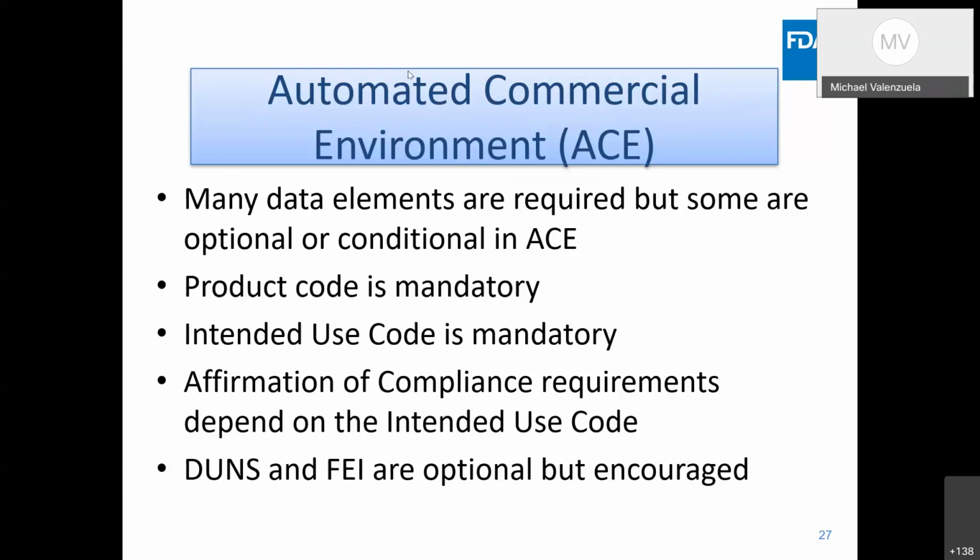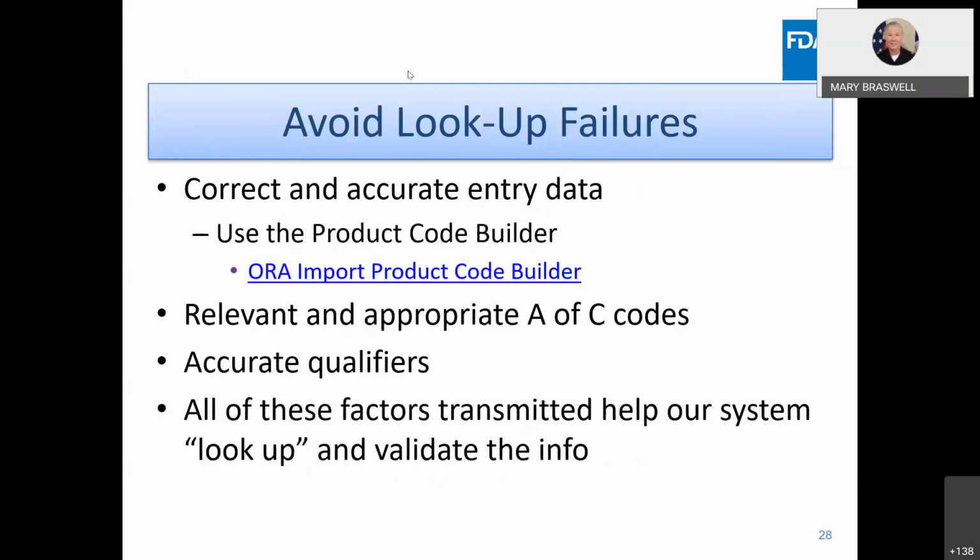We also have to try, next slide, to avoid lookup failures that can cause a lot of delays. How do you avoid lookup failures? Basically, what I'm saying is we need to get accurate, correct information when there is filing for cargo. So if you're an importer, you have to work closely with your filers and brokers to make sure that they are using correct information.